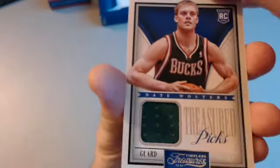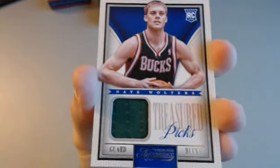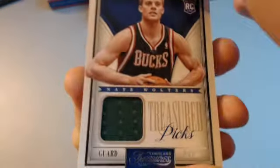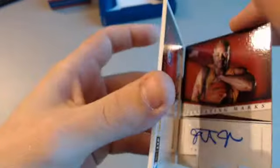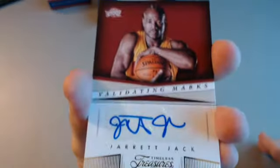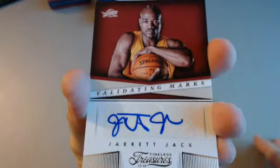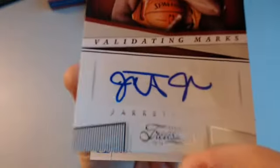Elite Apex, welcome to us. That'll be a Treasured Picks patch. And that, a Jarrett Jack for Cleveland. Had so much potential and just floated from team to team. Yeah, Cleveland this time, though. 1, 2, 3, Theo, that's you. No, you're probably looking for a LeBron. Behind that, 4, Philly.